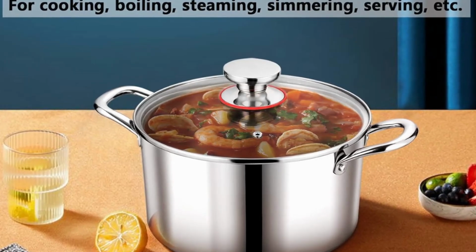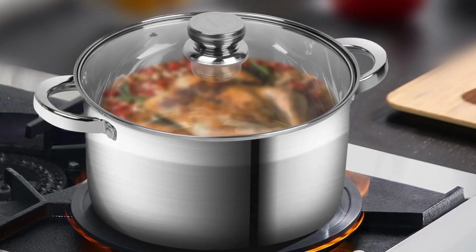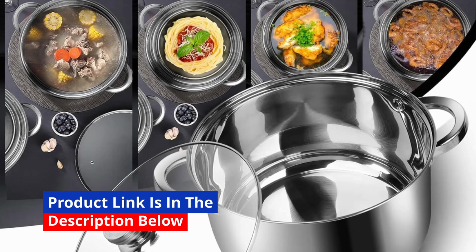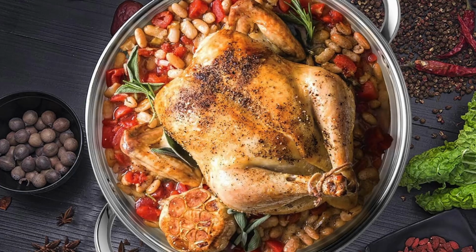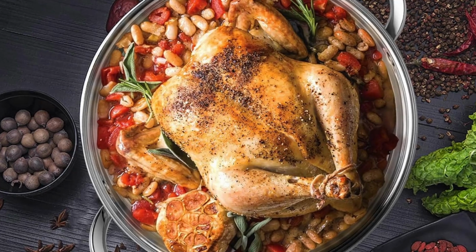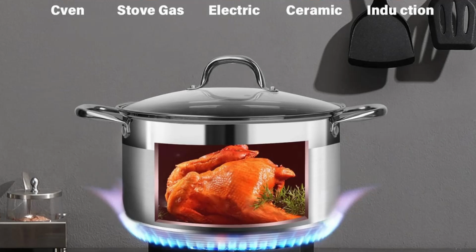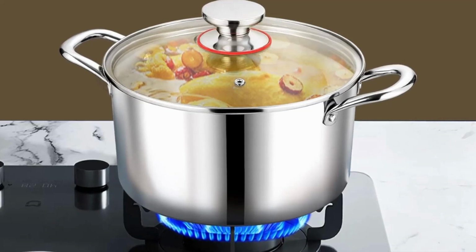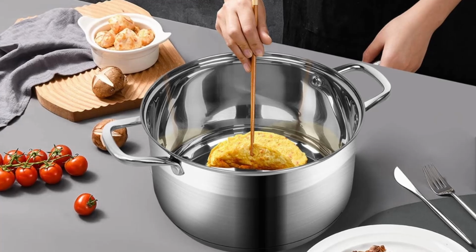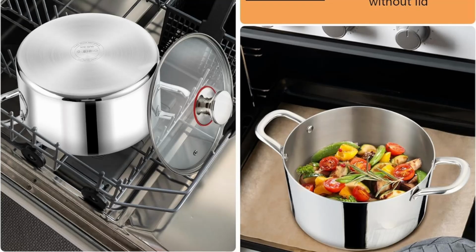Number 2. Reflective finish for easy cleaning and attractive appearance. No one wants to spend time scrubbing away at stubborn stains. The Leugwakn 10-quart stockpot features a reflective finish inside and out, ensuring that not only does it look attractive on your stovetop, but it also allows for easy cleaning. Easy to clean. The reflective surface resists food stains, making it simple to wipe away splashes and spills. Durable design. The finish helps the stockpot maintain its like-new appearance, even after multiple uses.